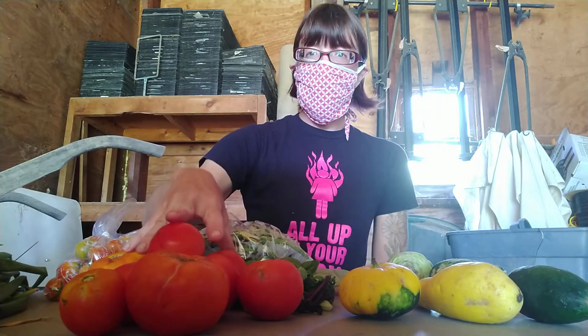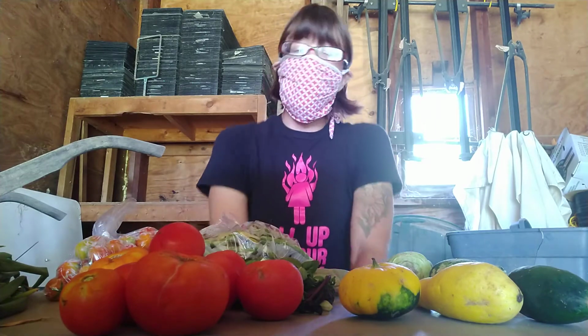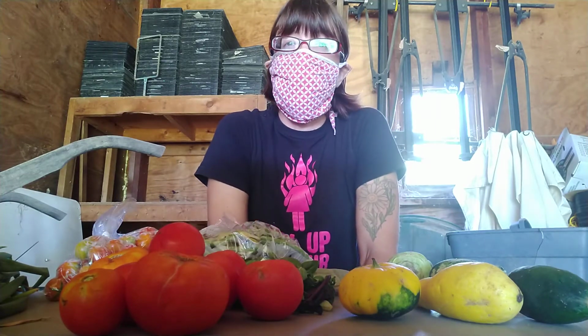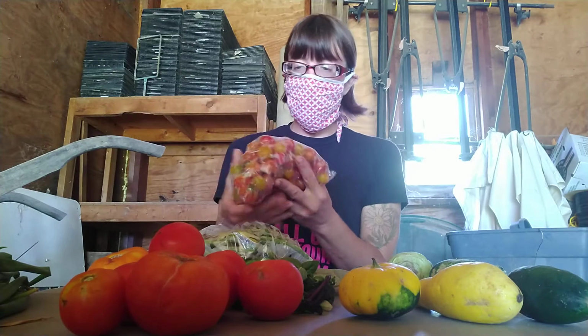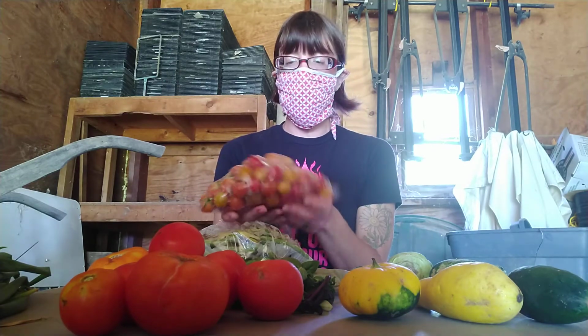You have lots of tomatoes again this week. We did another 300-pound tomato harvest this week, so tomatoes have been coming in and doing really well. You also have a bag of cherry tomatoes. This is the equivalent of about 2 pints of cherry tomatoes. So those things are still going crazy.